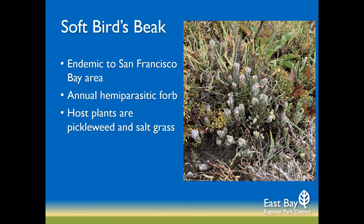So soft bird's-beak is endemic to the San Francisco Bay Area. Point Pinole is one of the only natural, or not introduced, populations left. The plant is an annual plant, which means it grows from seed every year. And it is also a hemiparasite on saltgrass and pickleweed as its host plants. That means that soft bird's-beak derives some of its energy, not all, otherwise it would be straight up parasitic, some of its energy and nutrients from the plants that it grows on, or on the roots of.